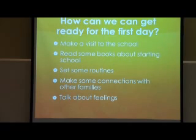Set some routines. Start thinking about changing bedtimes. Things that they're going to have to get ready for school, getting up in the morning, getting dressed, having their clothes ready, that sort of thing. Make some connections with some other children in your neighborhood that will be attending the same school. Maybe they'll be in the same class, and that way when they walk in, they're not so lonely. They know a couple people. And talk about their feelings. Let them express to you how they're feeling, and talk to them about how you felt and what school was like for you, some positive experiences that you had in school.